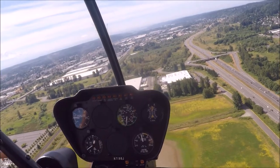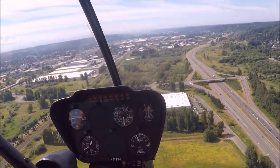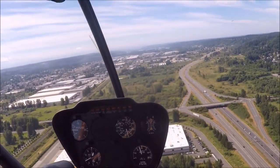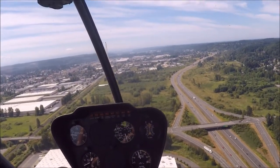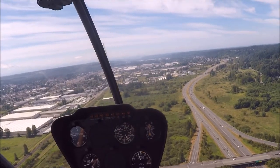Look at that, 70 knots, we're at 650. That's within private standards right there. We are abeam our landing spot. Lights out, 104, three green. Fuel is looking really good.